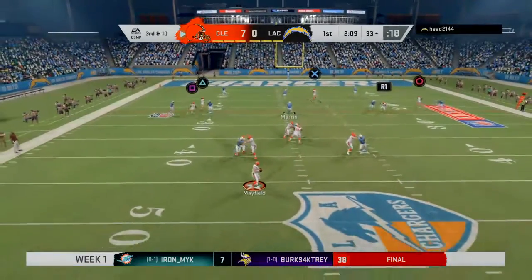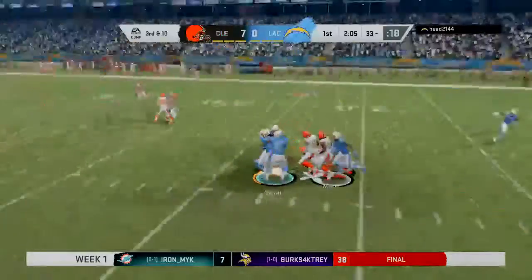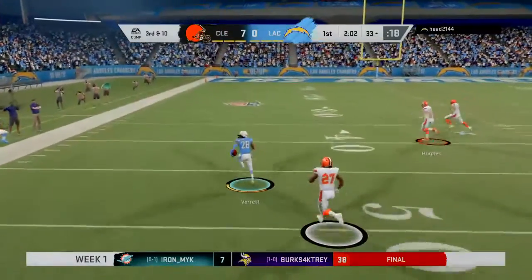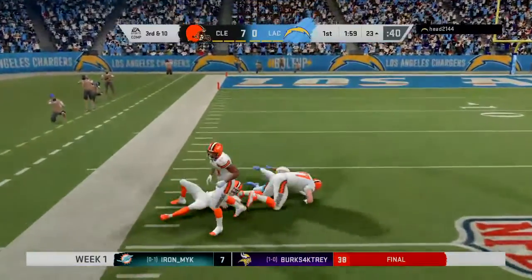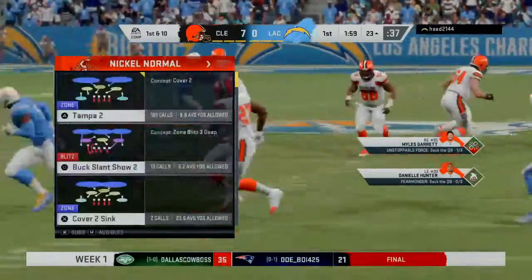From the shotgun, it's Mayfield. Oh, a ball batted in the air, and now it's intercepted. Picked off by Jason Verrett. And a super return as he gets us all the way down inside the 25-yard line.